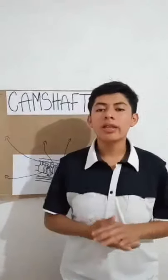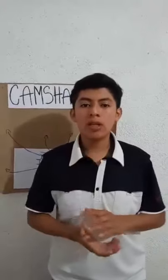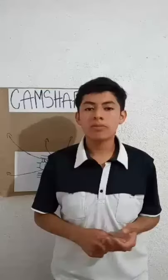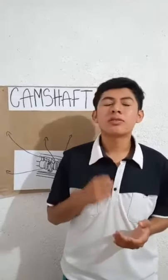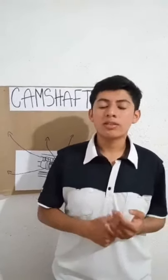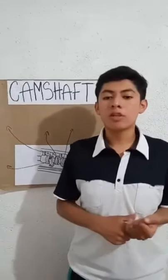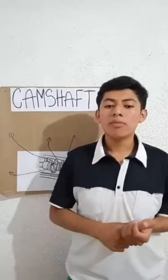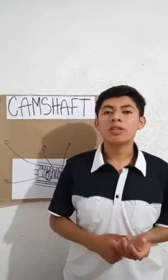A camshaft on an internal combustion engine is a device that controls both the intake of fuel and the expulsion of exhaust. It consists of several radial cams, each displacing an intake or exhaust valve. This camshaft is connected to the crankshaft via a belt, chain, or gears, which ensures the timing of the valves in relation to the motion of the piston.